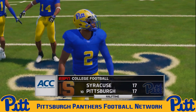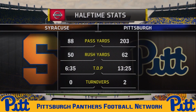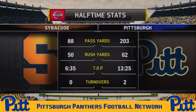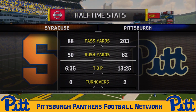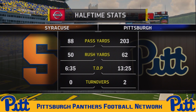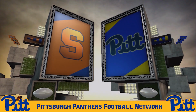Your Pitt Panthers level with the Syracuse Orange, 17-17 on the Pitt Panthers Football Network. And you can see, as we look at how the half went, Pitt did very well moving the football, 203 passing yards. They outgained Syracuse 2-1, held the ball 2-1, but 2 Pitt turnovers turned into the 2 Syracuse touchdowns, and just like that, you've got yourself a football game as we head to the second half.